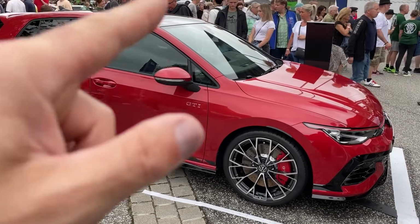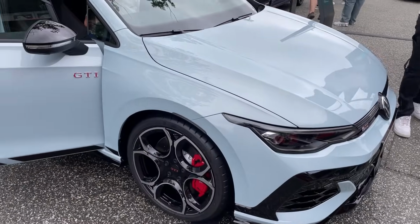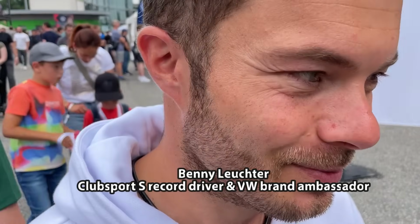King's Red, Club Sport, warm and air wheels. This is the one you want. Crystal, ice, blue metallics. Are you going to do it again?